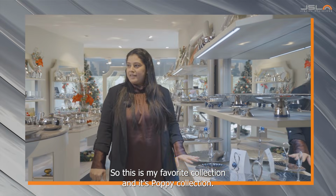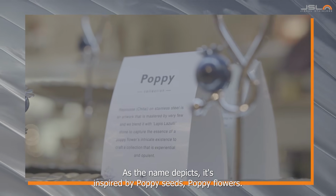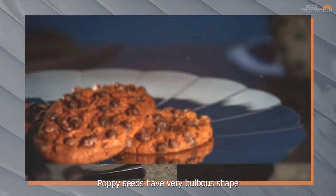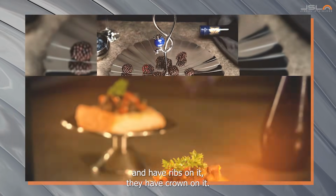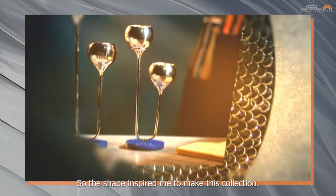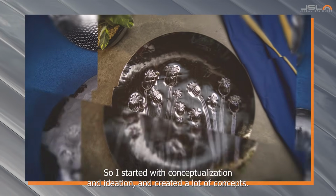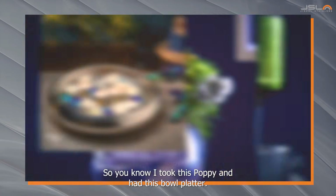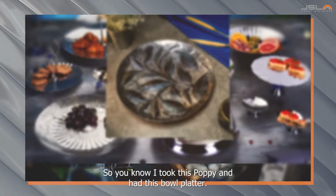So this is my favorite collection, and it's the Poppy collection. As the name depicts, it's inspired by poppy seeds, poppy flowers. Poppy seeds have a very bulbous shape, and they have ribs on it and they have a crown on it. So the shape inspired me to make the collection. I started with conceptualization and ideation and created a lot of concepts. Then I moved to creating 3D forms.